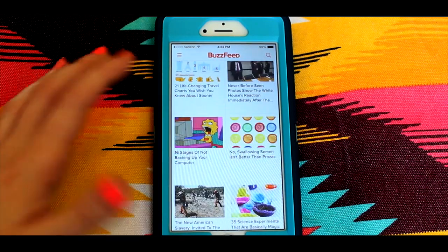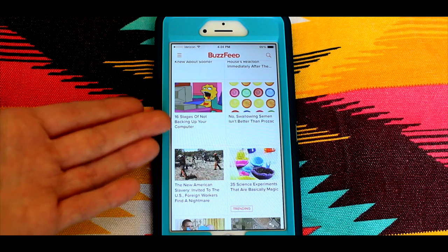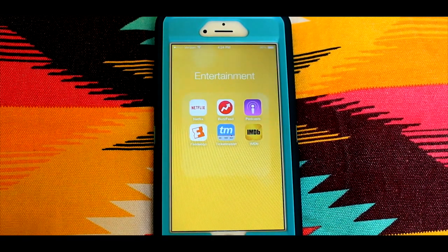And Pikachu, like come on, who does not want to read about 6 stages of not backing up your computer, you know what I mean? So anyway, hours of entertainment right there.